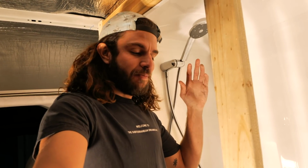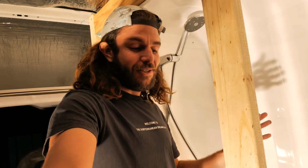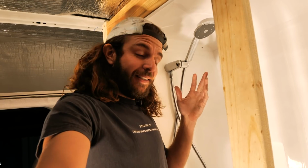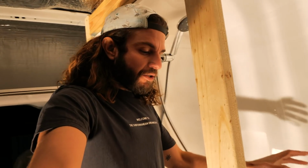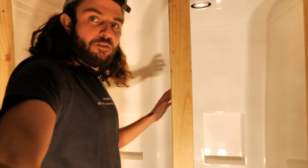And considering it's most likely that I'm going to be the only one using the toilet, as I don't think Oki is going to be trained to use that one, then I may never have to empty that thing, which is brilliant.